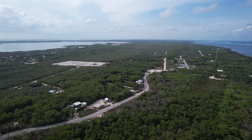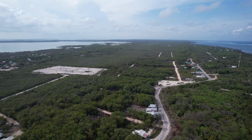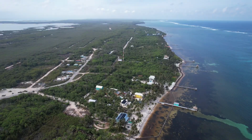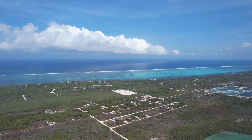When it comes to electricity, it is all on the main roads. Unconfirmed but reliable sources have said that Platinum Point will have electricity extended into it, and the Heredia subdivision is now starting to see electricity being extended into it as well.